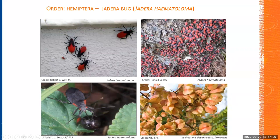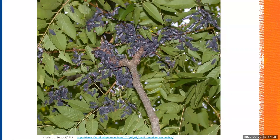Okay. So they used to have them in Apopka, Jim, and then they took out the tree, and they haven't had them since. Oh, yeah. You take out the rain tree, and you're not going to have them. So that's a good way to get rid of these little critters.